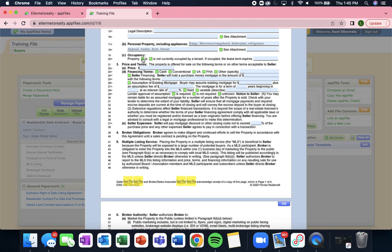So on this one, property is occupied, they live there, and there is not a lease. It's owner occupied. Price, this is a pretty nice house.